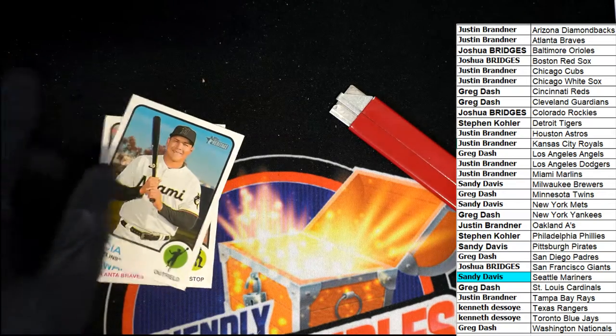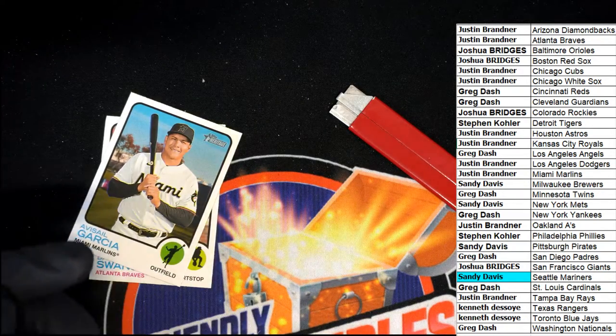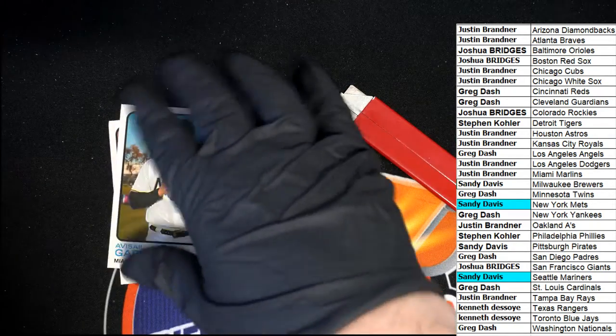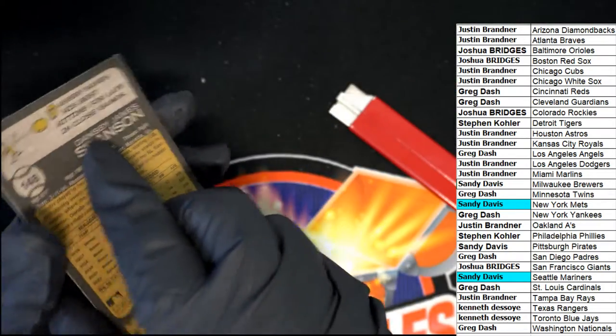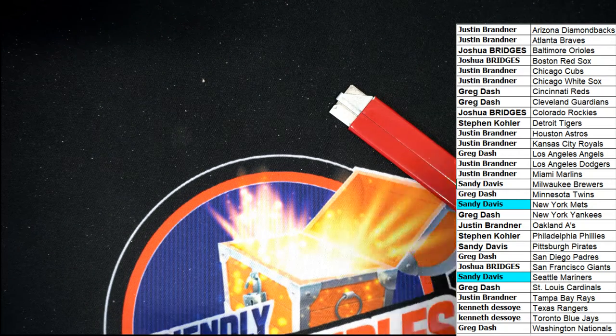Sandy had a good break. My goodness. Sandy pulled an image variation and a relic. A Mariners relic. That's our box break, everybody. And this Heritage Baseball. Wow.